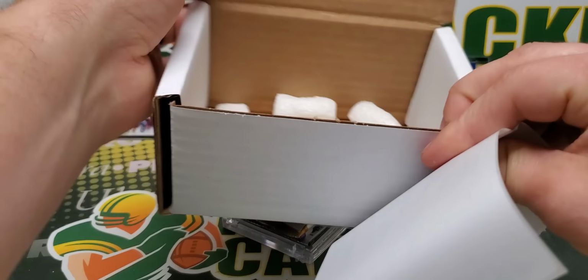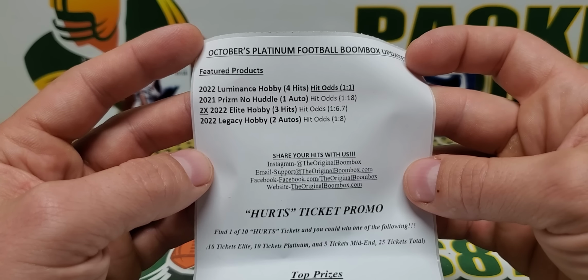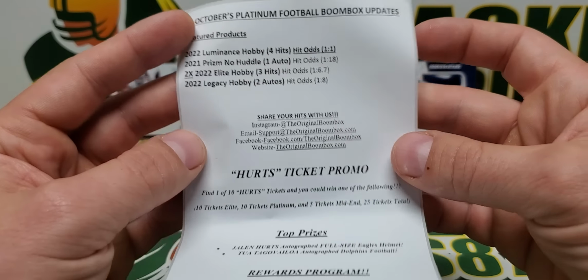Luminance Football. You got Prism No Huddle. Two Elite Hobby Packs. And some Legacy Hobby as well. Same deal. Hurts and Tua autographed items. Let's see here. We got our 80-point Pro Mold. Topps Fire 2015 Hobby, a little added bonus there. There's one of our Elite Packs. Prism No Huddle. Luminance. There's our other Elite Pack and our Legacy Pack.